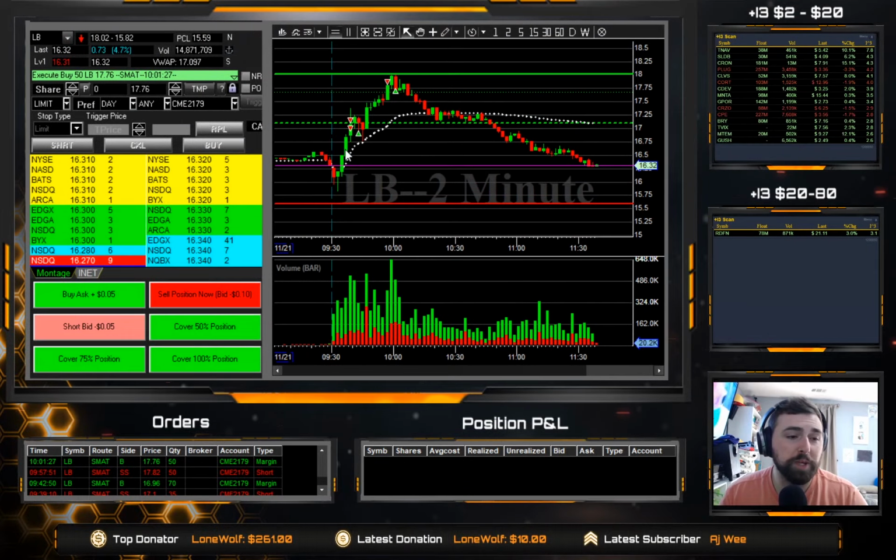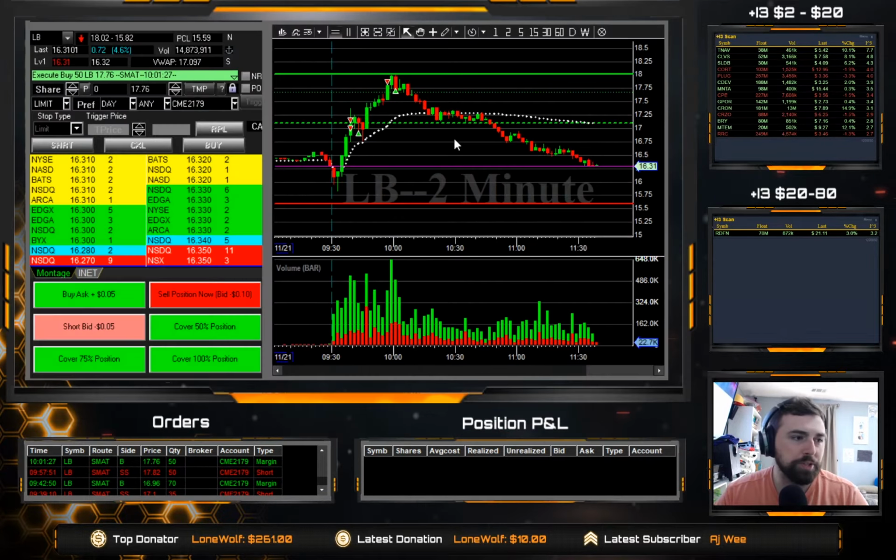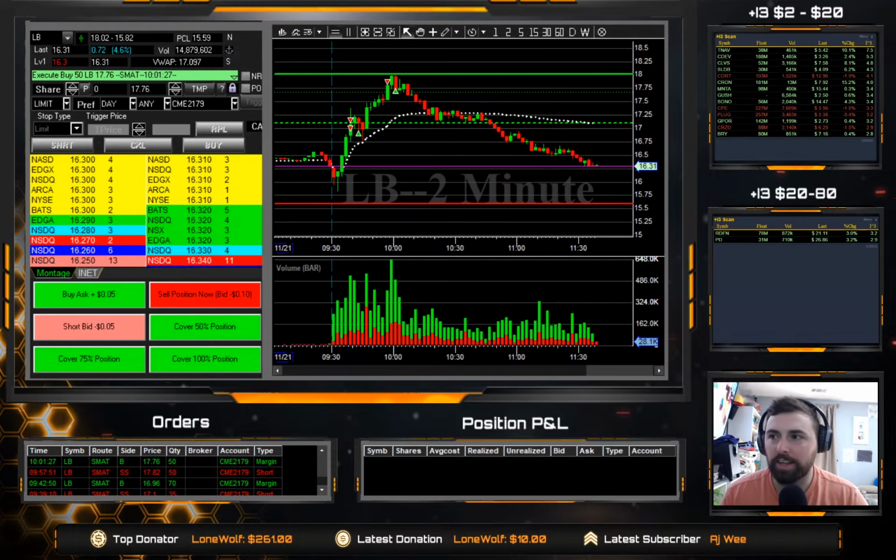Alright, traders, so this is just going to be a quick recap. I totally didn't realize I had this screen up and I had LB on my third screen, so I didn't even catch this trade live. I mean, I did. You can hear the audio. You can see it down in these boxes here when it happens, but you don't see the chart, so I'm just going to take my mess up.